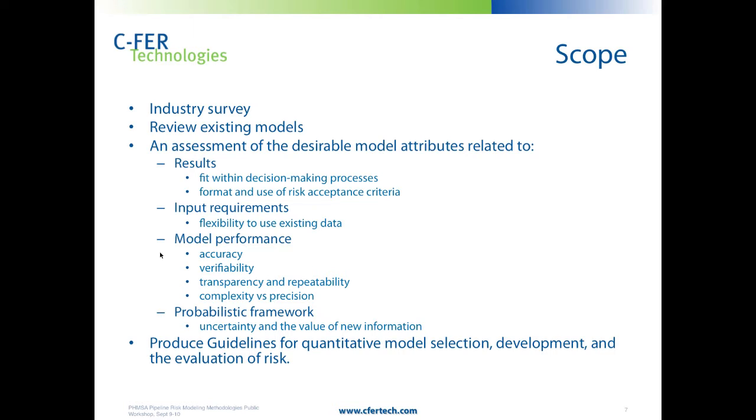That will be coupled with a review of the existing models that are available, including those in other industries, resulting in an assessment of the desirable attributes of a model related to these 4 points: the results that come out of the model, the input requirements to the model, performance itself, and some of the framework around how the model actually works. The result will be to produce guidance for quantitative model selection, for quantitative model development, and for the evaluation of risk.